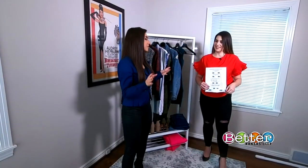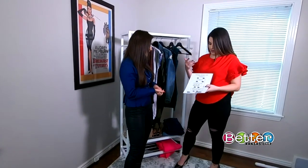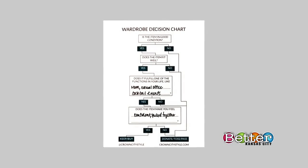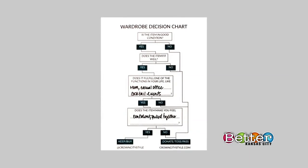How can a flowchart actually help us when we're making decisions for our wardrobe? Yeah, I'm just gonna jump right into this because I love that this makes it so easy to decide whether or not something should be in your closet. This just takes all the emotion and puts logic into whether or not you should keep something.